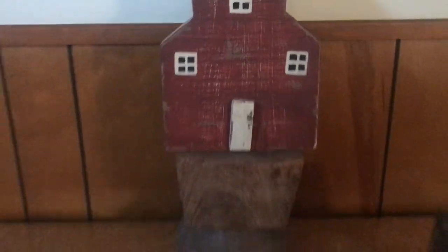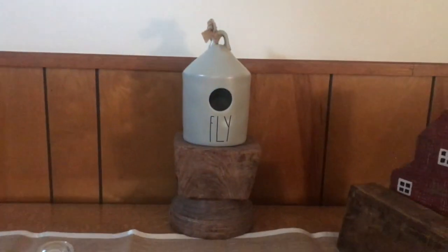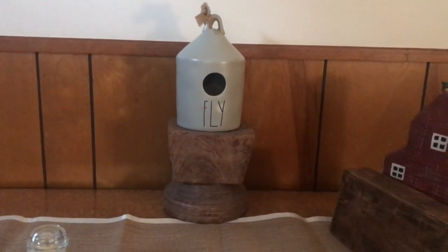Okay, so what I have it on, I have this thing back here flipped upside down. I thought that was cute. While I have it flipped upside down, I'm also going to show you my birdhouse can go on there too. That is just stinking cute.